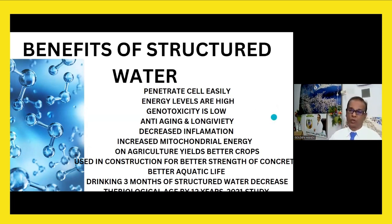Definitely, it gives a lot of benefits for plants, and they have been using it in the construction industry, where they found that concrete made out of structured water gives better strength to concrete bricks, and that in turn has the benefit of the building being much stronger. These are all outside the subject for you, but I'm still sharing it because structured water has so many good benefits.